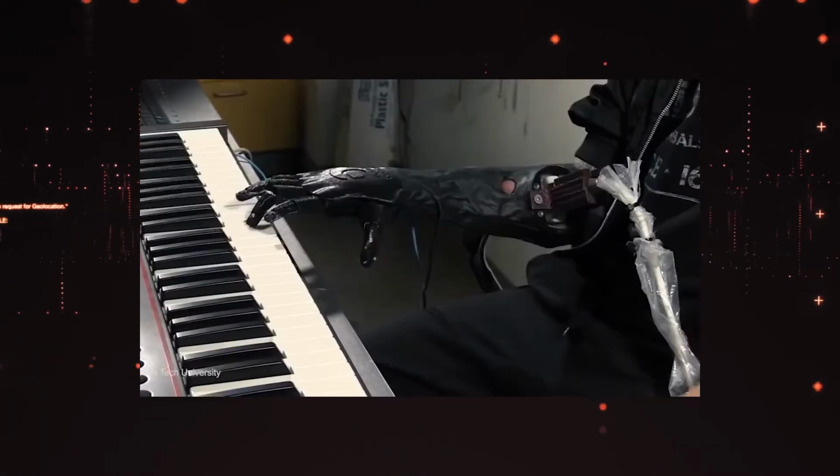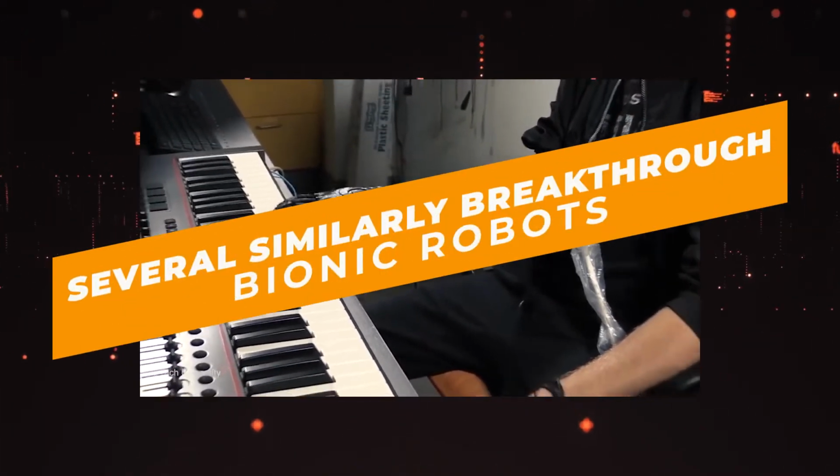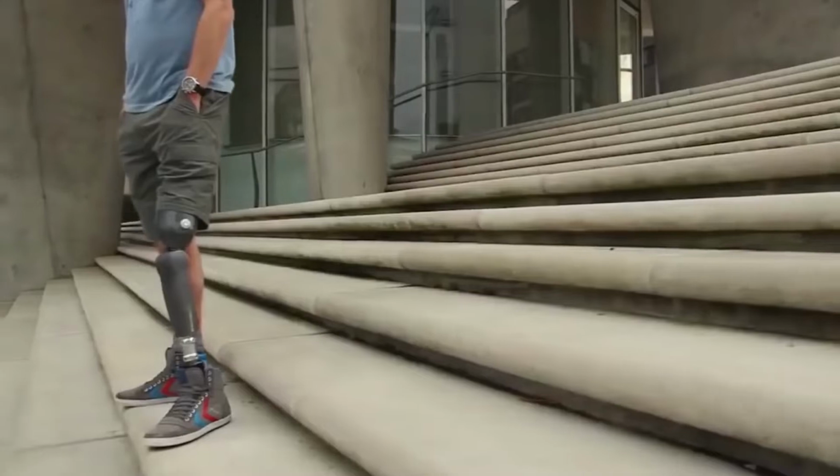So, in that vein, today we'll take a look at several similarly breakthrough bionic robots, analyze them in depth, and reveal some pricing.